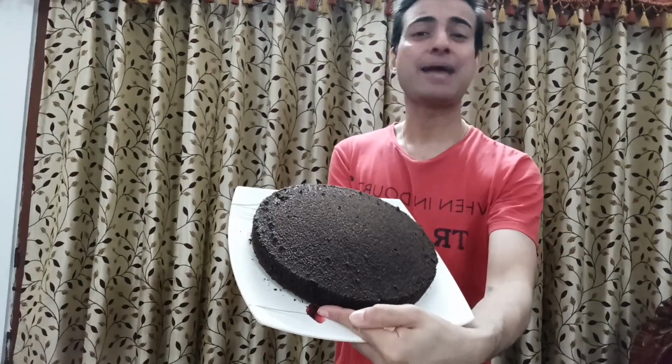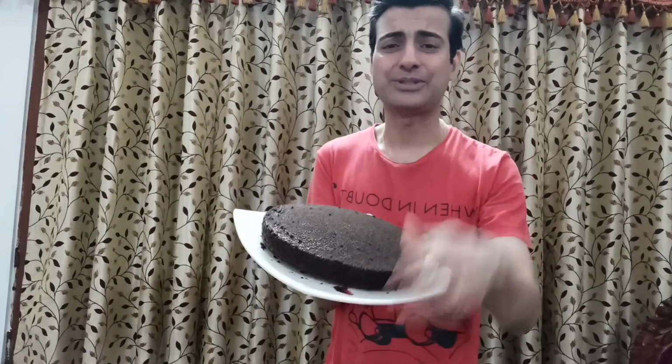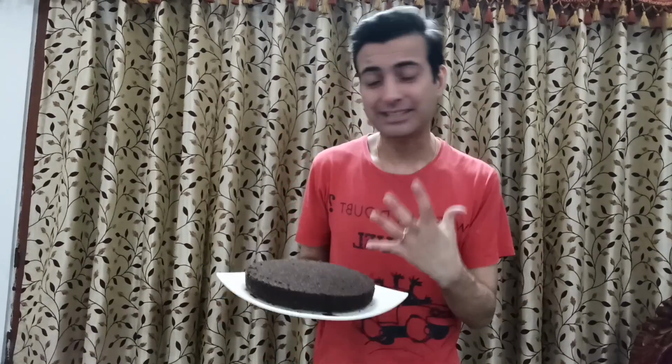So my cake is ready and I'm super excited. I just can't wait to cut it and eat it. On regular days, I would just cut and eat at this stage. But since today is special, I have completed my 14 days of self-quarantine and today is my 15th day and I'm free. So I would like to make it special by decorating it a little on top.